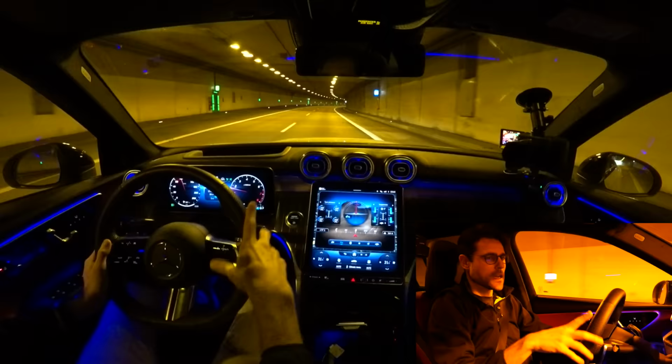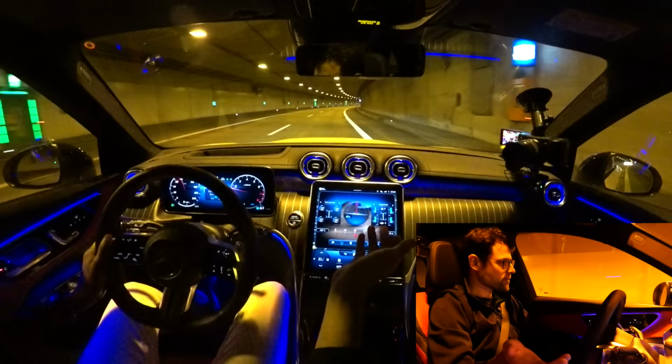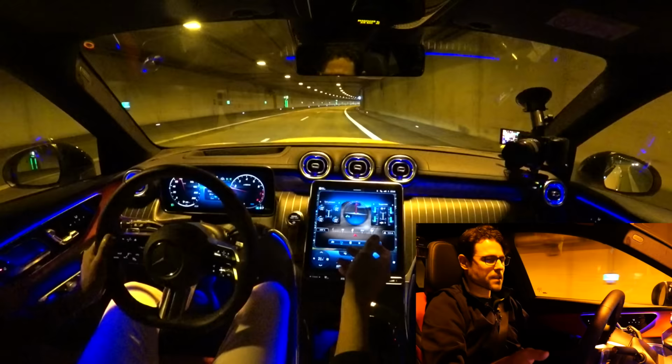Here now in the tunnel, look at that ambient lighting. I mean, this is like night riding, you know. Is it too much for you, or do you love it? Just tell me in the comments. I really find it very, very cool.